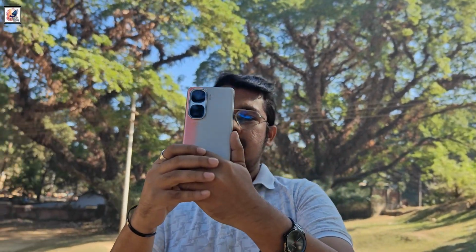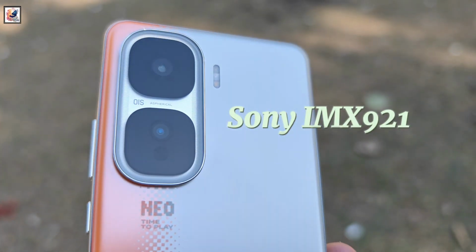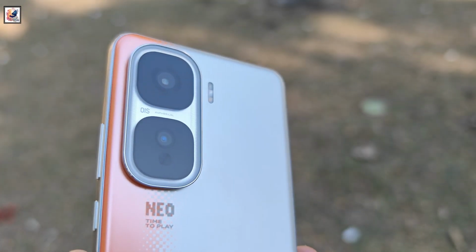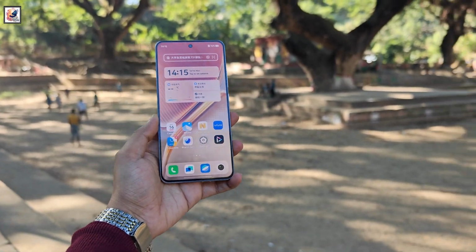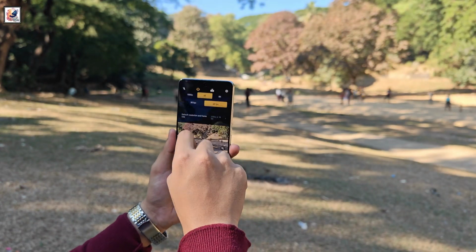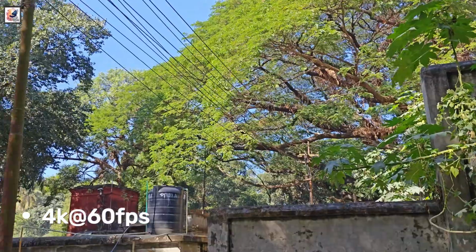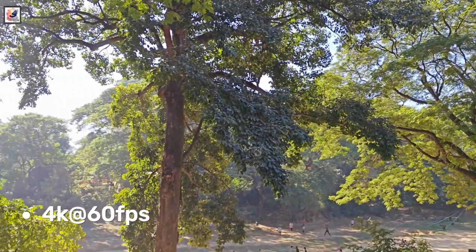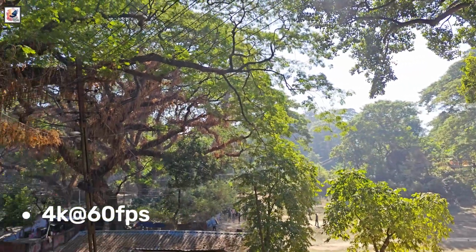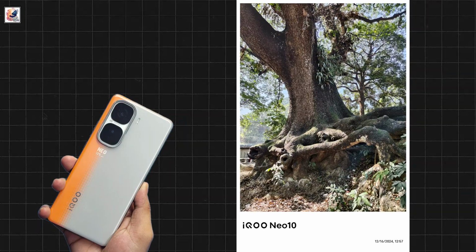In the camera department, the smartphone comes with a dual camera setup: a 50 megapixel Sony IMX 921 flagship camera sensor and an 8 megapixel ultra wide, and the front comes with a single 16 megapixel selfie camera. With the main camera you can record up to 8K 30fps video, and you can also record 1080p at 30 and 60 fps and 120 fps slow-mo video. This is a 4K 60 fps video sample, and as you can see, the video quality is excellent. In daylight the photos look good with great details and natural color.